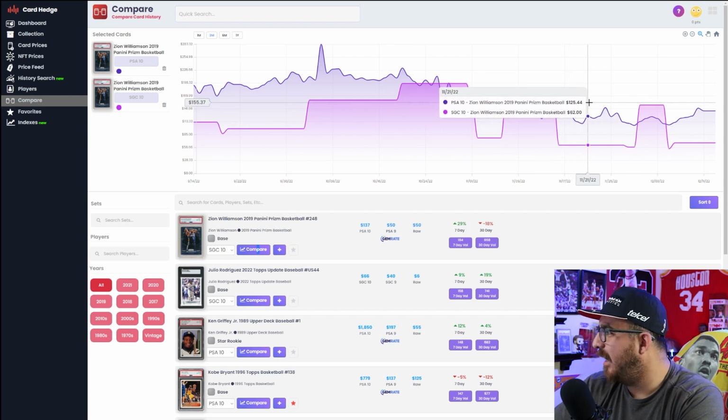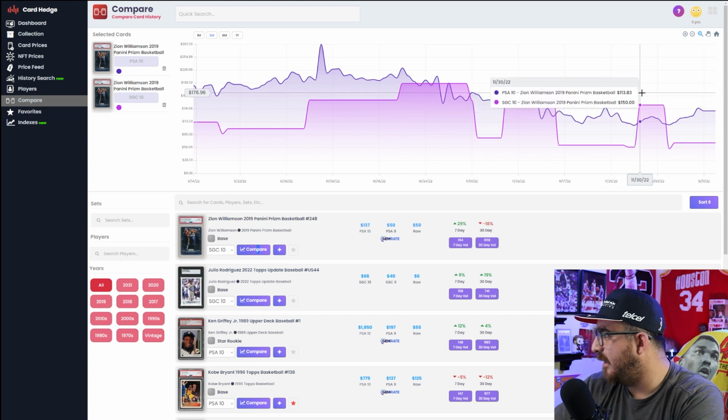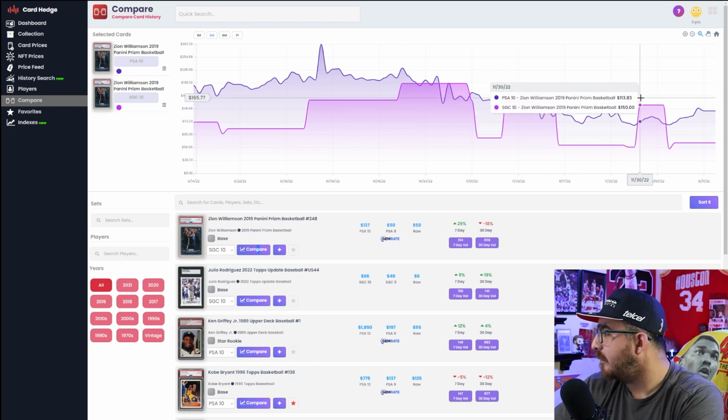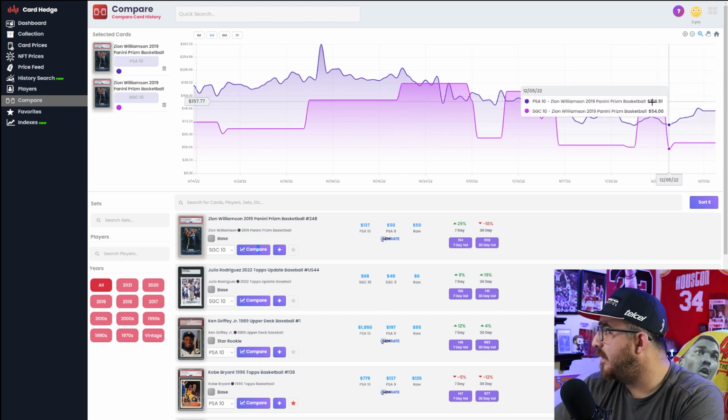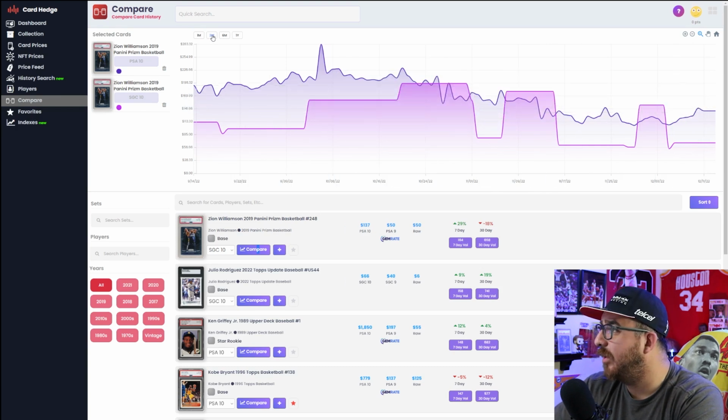And then somebody got a hell of a steal here at $62, while the PSA 10s, I consider those to be more anomalous. Well, actually, that was $57. That's interesting. But then 150 to 120. So there is definitely a disparity in the price. Now, we're looking at the last 3 months here.